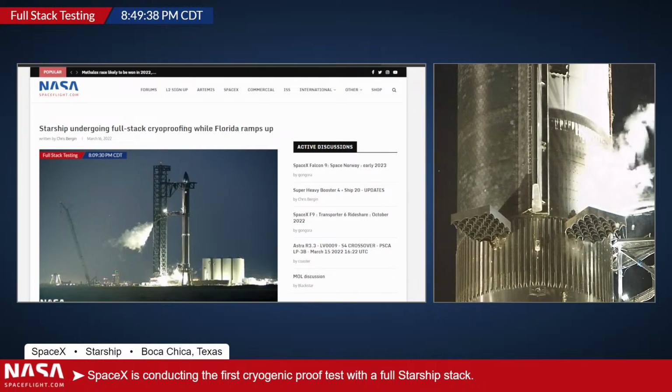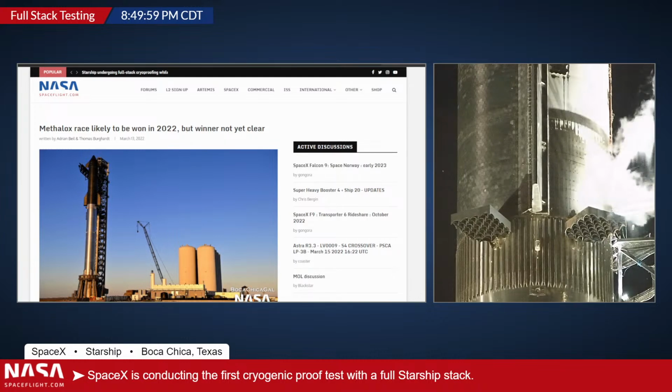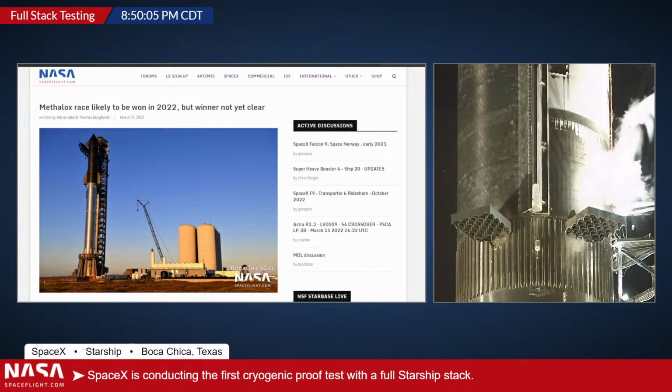We were talking about the difference between cryoproof testing and the wet dress rehearsal. If you just click the NSF logo on the screen, there you go. The Methalox race article, bottom right of your screen right now. This goes into a lot of detail about why vehicles are using Methalox as propellant, methane and liquid oxygen, such as Starship, and a quick status update on a bunch of different rockets that are doing that, including Starship. Shameless self-plug because I helped write this one. But if you are interested in more about why methane is becoming a thing, this is a really cool article that myself and Adrian Beil did a lot of work on. So feel free to check it out.